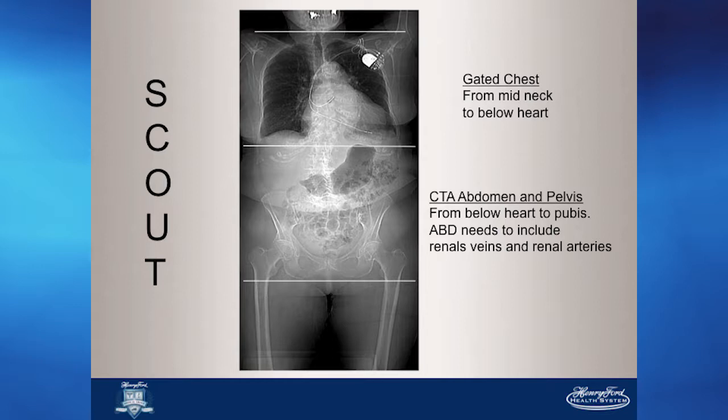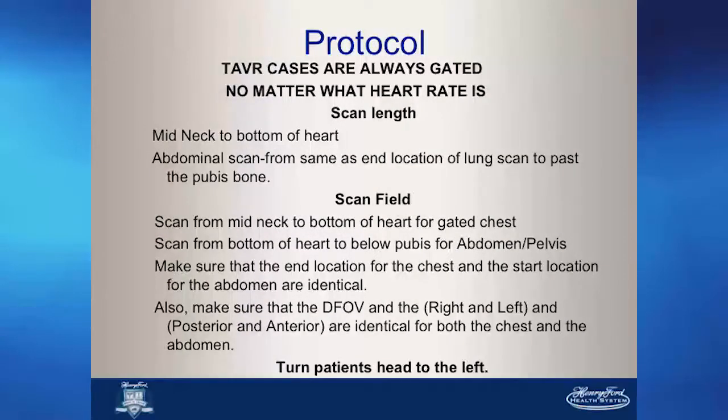Why do we start at the bottom of the heart and not go completely through the heart? When we are planning for our iliac access or our transcaval access, we actually need the renal veins and renal arteries in order to map that out. When we are scanning that whole area, we have to make sure that everything is actually the same, from the chest to the belly. All of our offsets are the same. Our start location and end location are exactly the same. That way, in our software, we're able to load it together where it would be one complete image and not broken up in just the chest or the belly. It gives it more true anatomy.